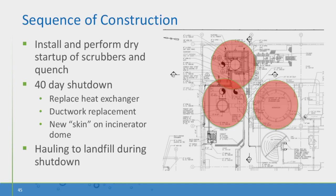So, sequence of construction, we did install the scrubbers immediately after arrival. Those are in that top red dot. That was the only open space, the only open footprint in our whole building, so we went ahead and put that in. But the other components of the project, being the heat exchanger and the ductwork, obviously had to be done when the unit was out of service. So there was a 40-day shutdown period associated with this that we had to work in.